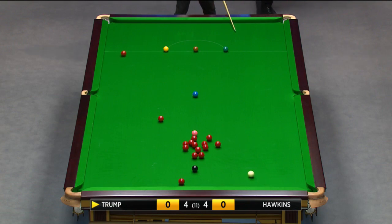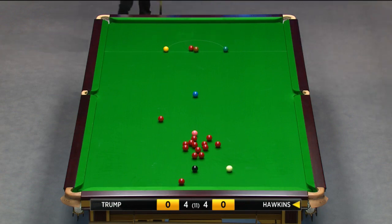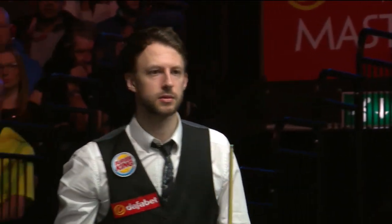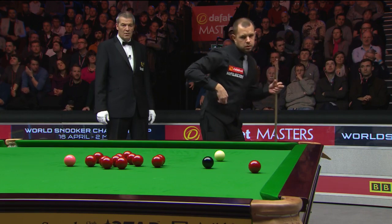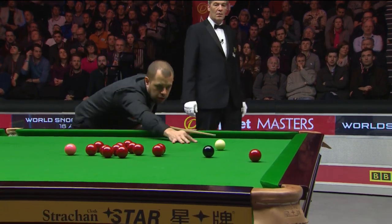Hazel was absolutely right there. She knows this game inside out. He did go for it. He didn't manage to pull it off, and it's a half chance here for Barry. It's not an easy starter for him. But if he can slot this one in, it'll be an early chance for him.